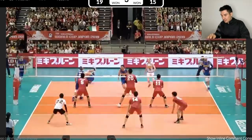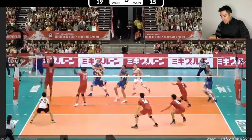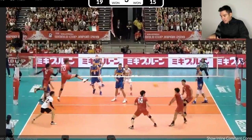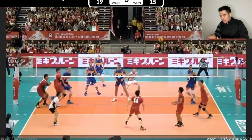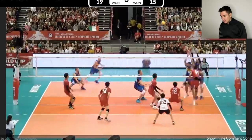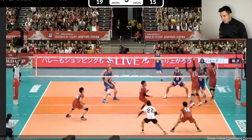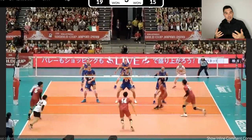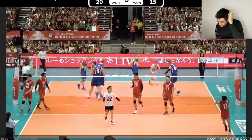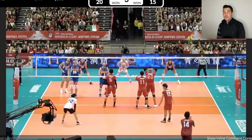Oh, okay. Such a nice touch, but watch these defenders rotate. They're so balanced and still and are able to get that ball up perfectly because they're not moving or doing anything crazy. Jeez. Nice up, Antonov. Again, a great block touch. Japan's doing such a great job there. Okay. Another flying pipe for Ishikawa. 20 to 15, he's on a run.